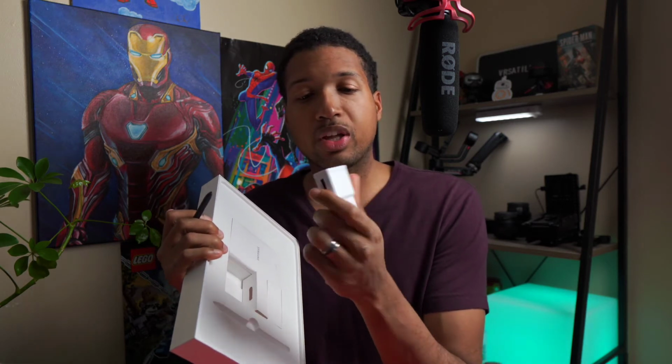You get a white cable. I believe this is adaptive fast charging. Now, the tablet is capable of 45 watt charging, which means you will need a 45 watt charger. I probably need to buy one at some point. I don't think this will give you that.